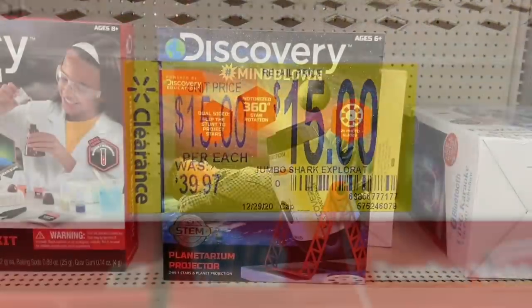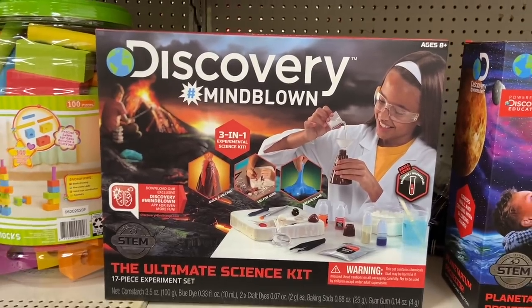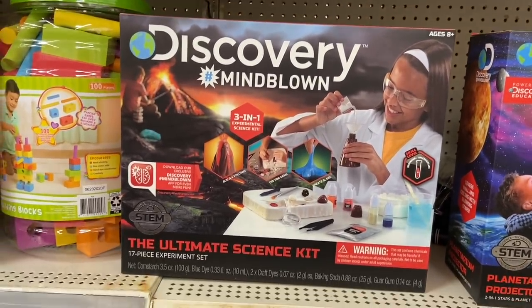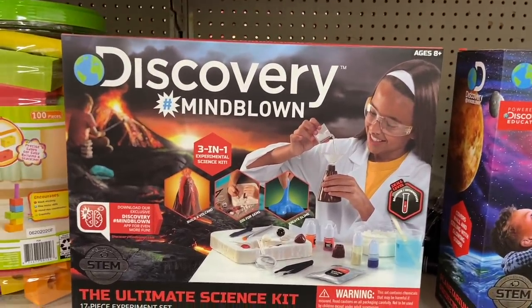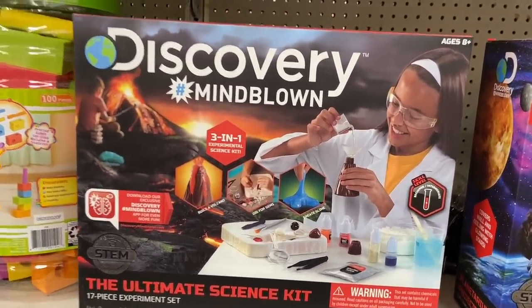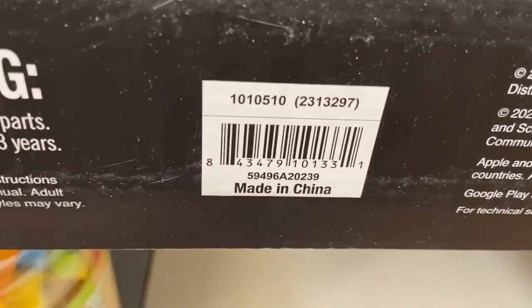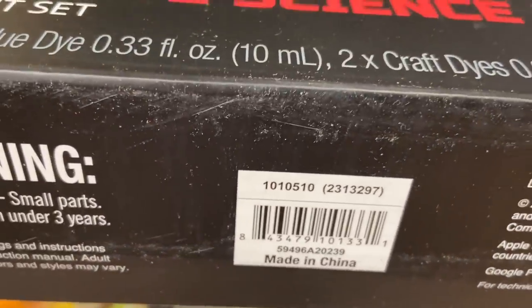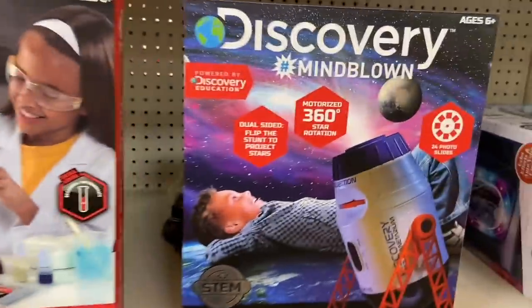All right, look what I found. I found another one of these. We had this in a prior video. This is Discovery Mind Blown, the ultimate science kit. And again, we found this in a prior Walmart, and this was only $9. Just in case you missed that video, here's the UPC. And with this one, you can actually build a volcano, you can dig for gems, and you can create slime for $9.